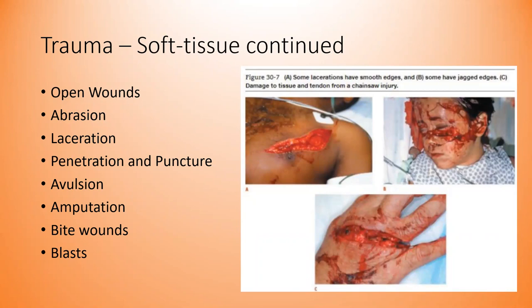Bite wounds are basically small lacerations caused by teeth, or punctures caused by teeth. And then blast injuries can cause damage to the body with shrapnel. Those are different forms of open wounds. So you can see the pictures there. Some of them are smooth, some of them have jagged edges. And then you can see damage to the tissue and tendon from a chainsaw injury. That is wicked awesome.